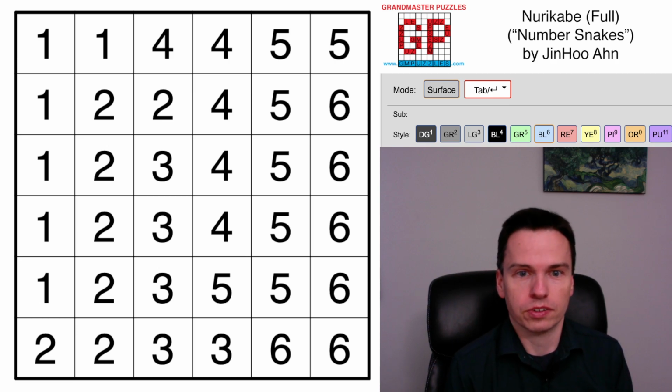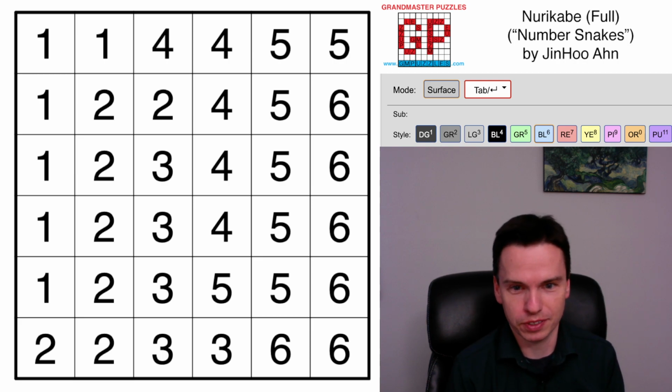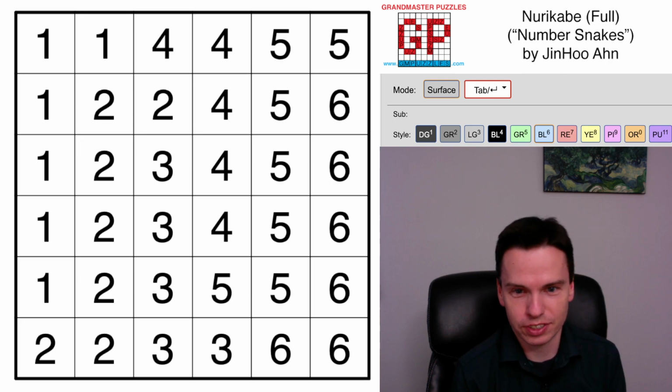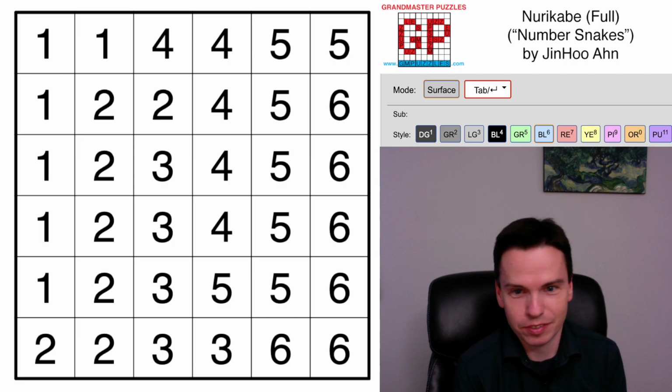So here to talk through this Nurikabe full puzzle by JinHoo called Number Snakes. It's a pretty curious puzzle, and it's curious for a couple of reasons. One of them is it's probably the first puzzle I can remember that shouldn't have a time standard on the site, and I think that's because the path we intend the solver to take, the logical, fun, interesting, curious path, is not the fastest one in this grid.